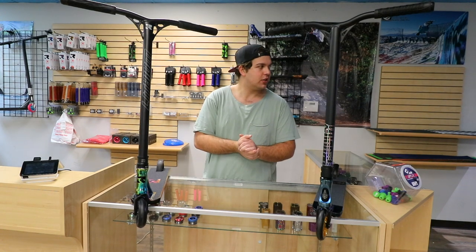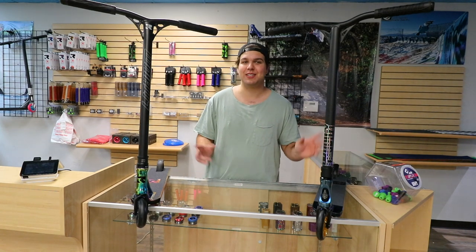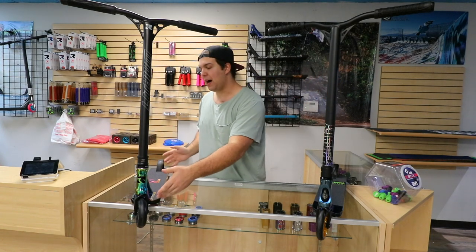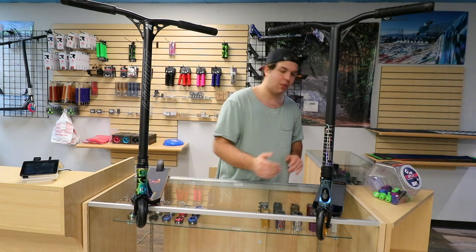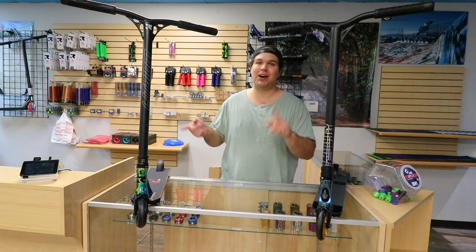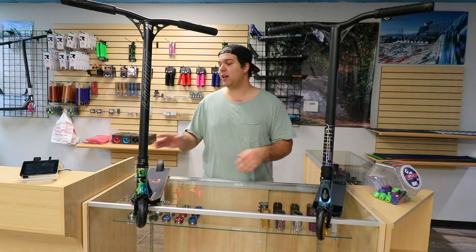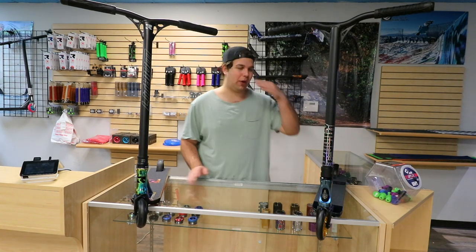So pretty much, these are basically the same exact scooters. One has back sweep, one doesn't. One's boxed with a little bit longer deck, and one isn't. So if you want a deck that's not boxed, go with the Prodigy. If you want a scooter that is boxed, still really light, go with the Lithium. Oh, I was sweating.